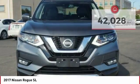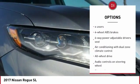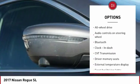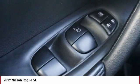Here are some of this vehicle's great options: traction control, all-wheel drive, stability control, navigation system, remote engine start, passenger airbag, Bluetooth, tilt and telescopic steering wheel, trip computer, remote power door locks.